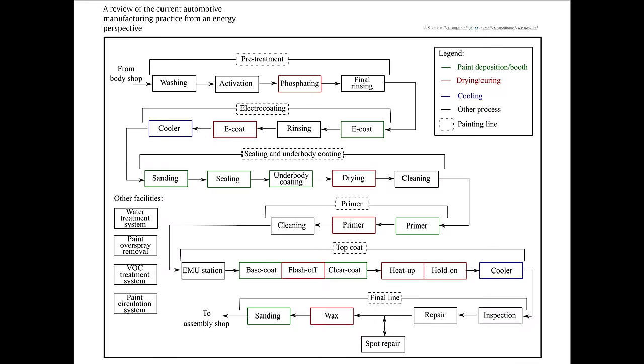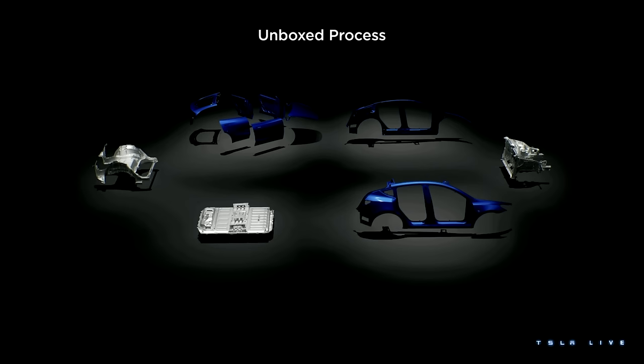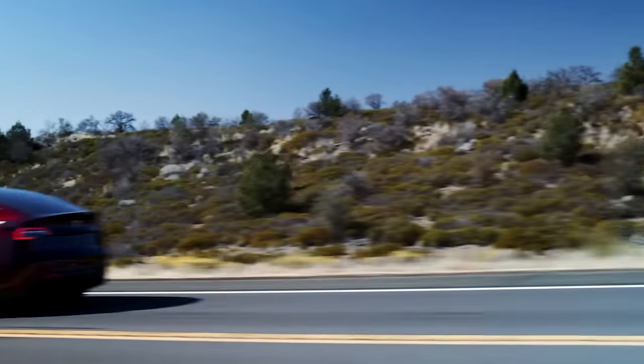Although paint shops are a huge expense, costing around $500 million, and are a pain to set up, they're capable of high production rates and low cost per vehicle. With Tesla's unboxed process, the production rate will only get faster, and the cost will only go lower. Additionally, offering color options presents a revenue opportunity.